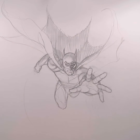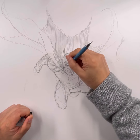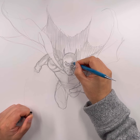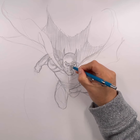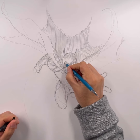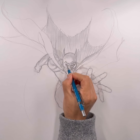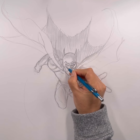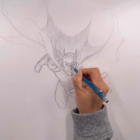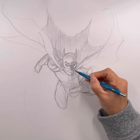Playing around with the shadow is actually really fun. It can make all your drawings so dramatic if you know what you're doing. There's an old saying, I think it was Jeff Jones who said it, or was it Wally Wood? Might have been Wally Wood. If you're not sure, just black it out. Because shadows always create drama. Just great visual drama.